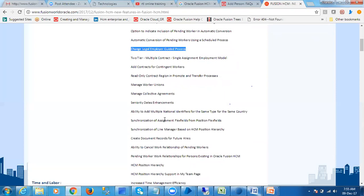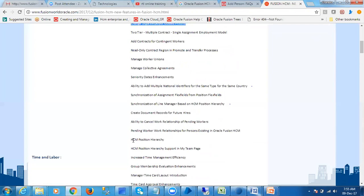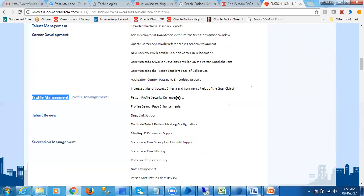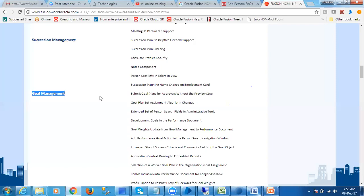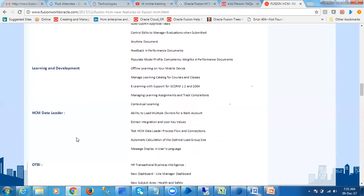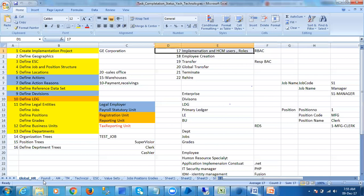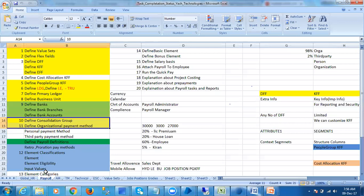Manager, worker, union changes, effective dates enhancement, HCM position hierarchies, time and labor model, no need to worry, leave it. Talent management: email notification, profile management, person profile security, talent review, succession management, goal management, performance management. HCM data loader: what new things are added. You can go ahead with this. So that's about global HR and payroll, what exactly you have to explain to the interviewer.